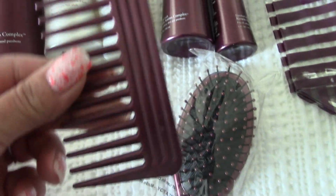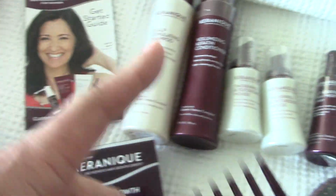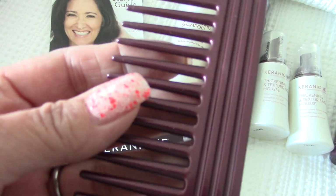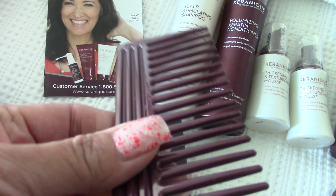It came with a comb and a brush. These are wonderful to leave in the shower. So after you put your conditioner in, you comb it through your hair and let it sit while you wash your body, shave your legs or what have you, and then rinse it out. But these are great combs for that.